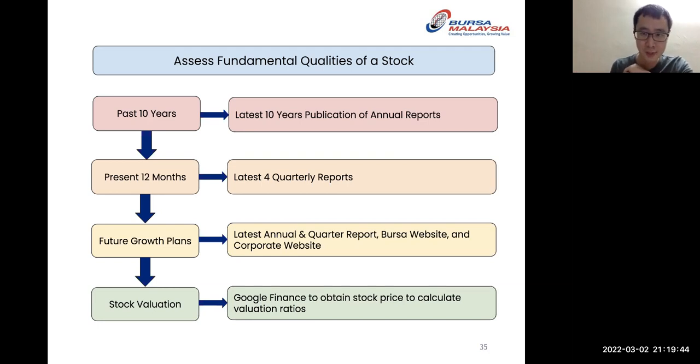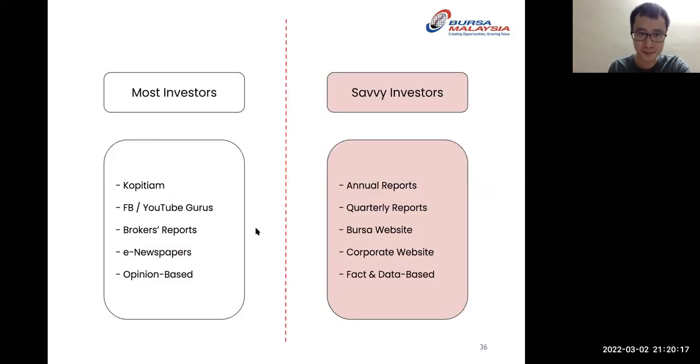Okay. And last but not least, when it comes to stock valuation, in order to calculate the valuation ratios of the stock, I need the stock price. So yes, you can go to Bursa Malaysia to find the stock price. But alternatively, if you want it to be convenient, you can use Yahoo Finance or Google Finance to obtain the stock price to calculate the necessary valuation ratios like PE ratio, PB ratio, and dividend yields. All right. So these are the places.